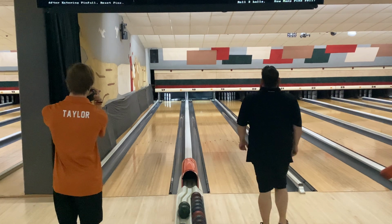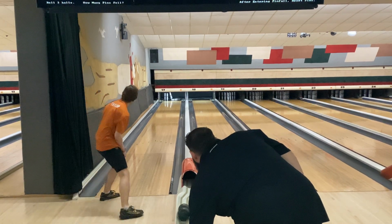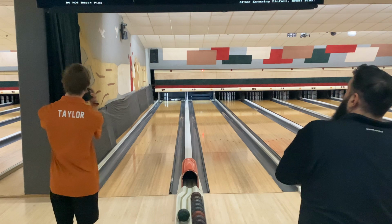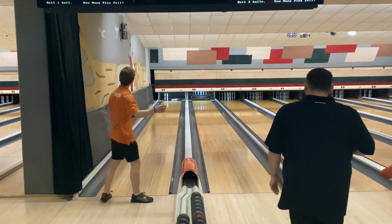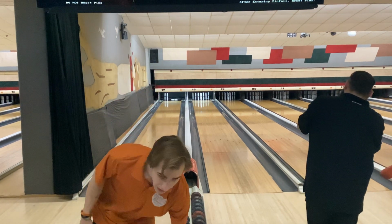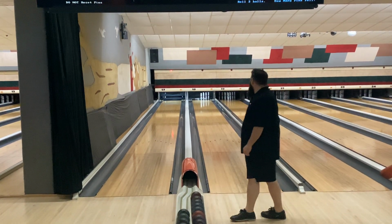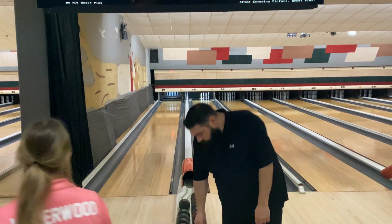And Glenn picks up the 5 pin for his spare. Matt chops out the 2 pin on his spare attack. So Matt's going to finish with a 101 string. It's 8 for Matt. Glenn gets the extra pin. He gets 5 on his strike, so he finishes with a 101 as well.